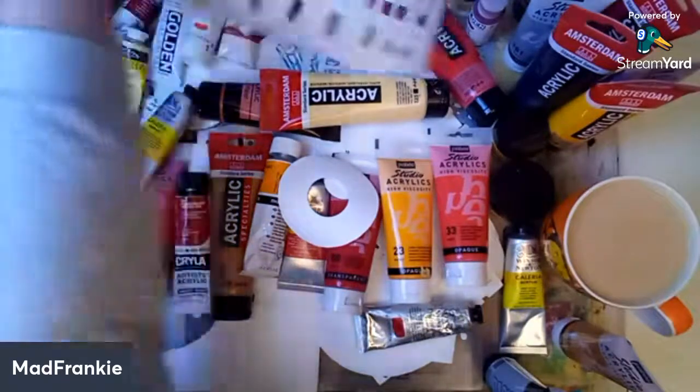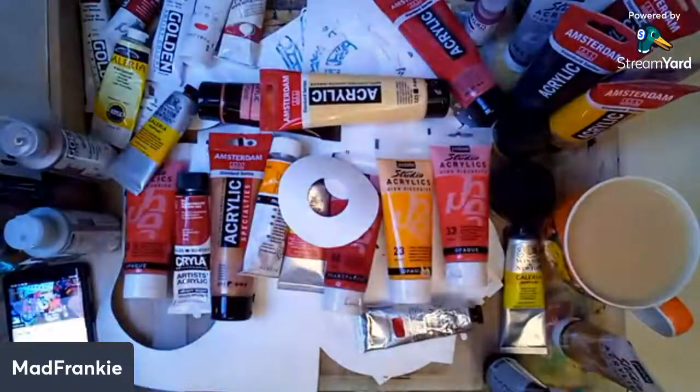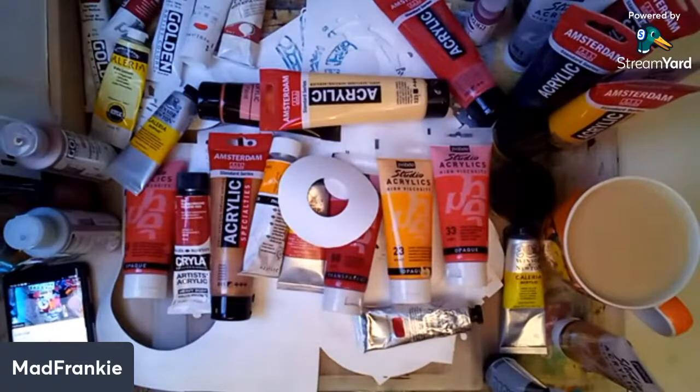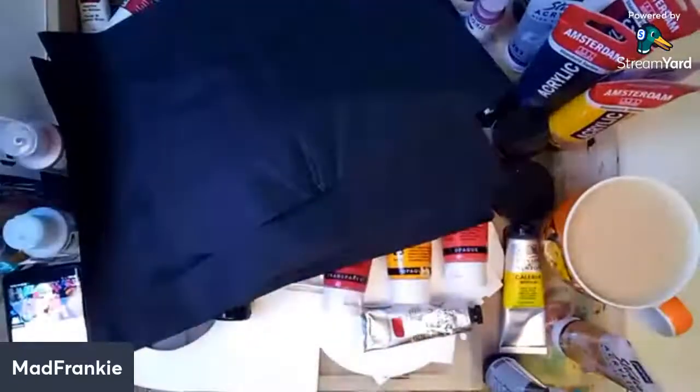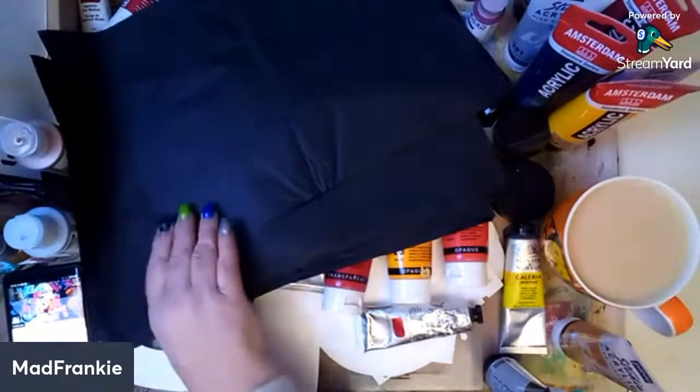Got various things. Let's see if we can clear the decks enough to actually do some work. I must just get some tissue. I've got some black tissue I want to have a go with today. One or two pieces of it there, and then I've got a whole load of it in my drawer. There we are. So, black tissue. It's not going to be able to sit there, of course, because I've got to be able to do things.